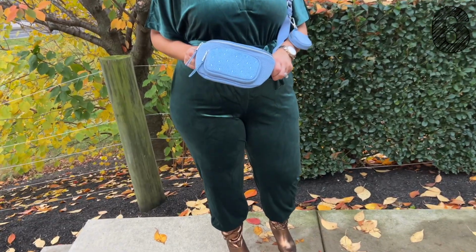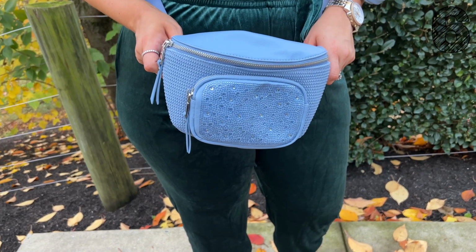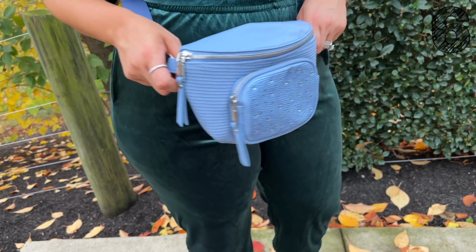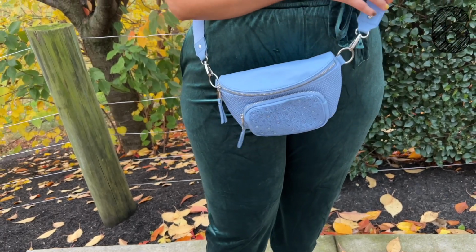This is a periwinkle blue. This is not my favorite color. This is probably why I bought this one last, but I like this bag so much that I just had to have it. I'm not really sure. But we're going to wear it. It looks horrific with this jumpsuit, but we're going to wear this thing.